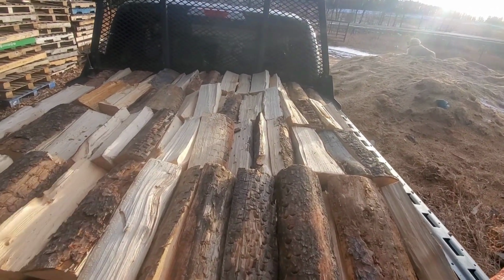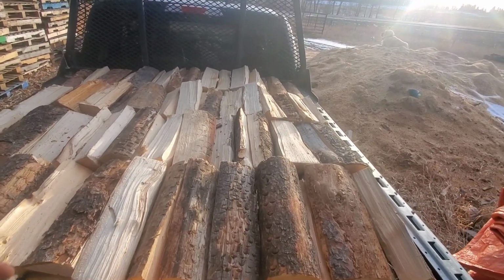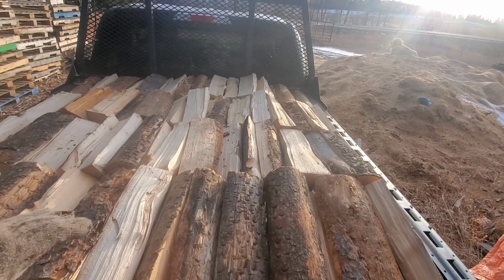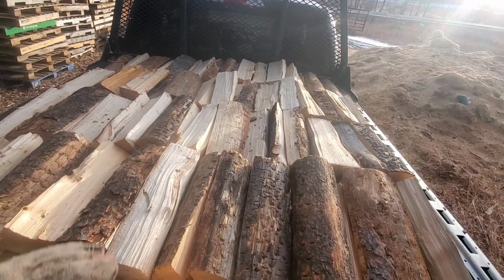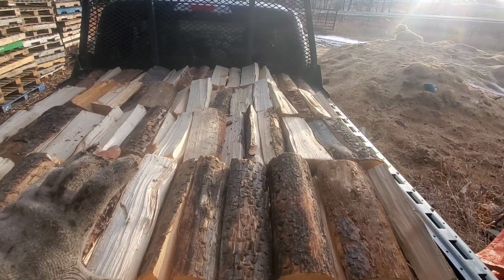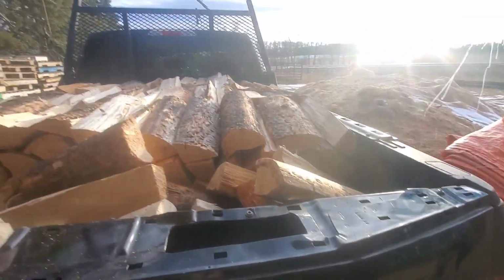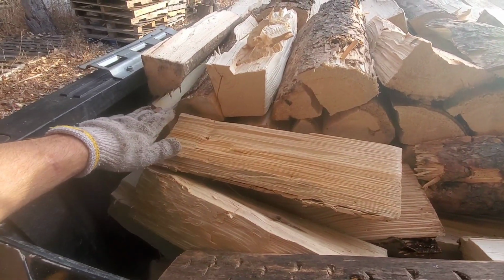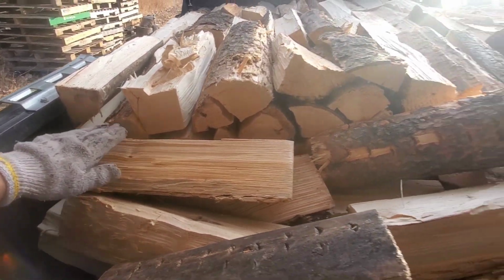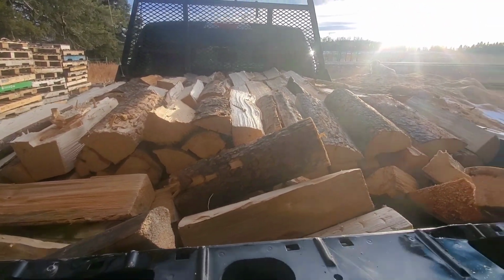But a good question is, if you've got a regular size box, which most people do nowadays, if stacked in there nicely, right to the box level, you can get a half cord in there. If tossed in, you're looking at a third of a cord. And if you get a box load that's just tossed in, but underneath the box level, you're looking at about a quarter cord of wood there.